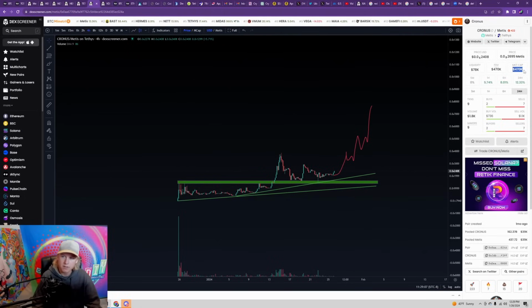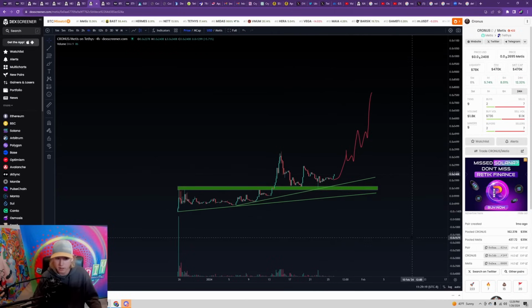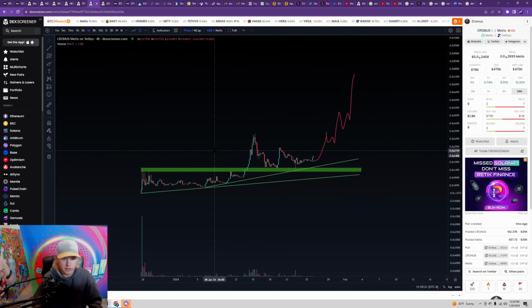And at 470k market cap, 10x is very reasonable. I think it could 100x from this level for sure if we get a lot more Metis hype and everything kind of takes off. This isn't going to qualify for a grant most likely or anything like that. It could, but that's not why we're watching this.